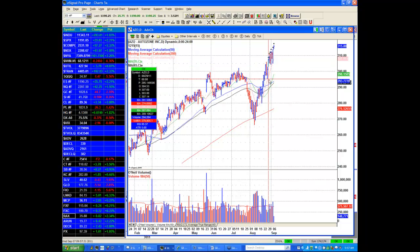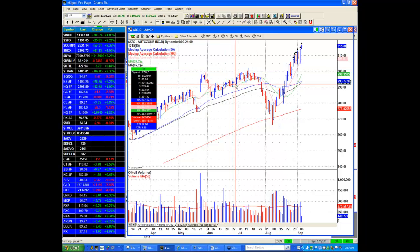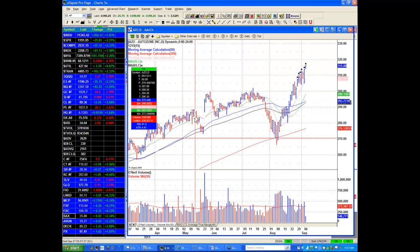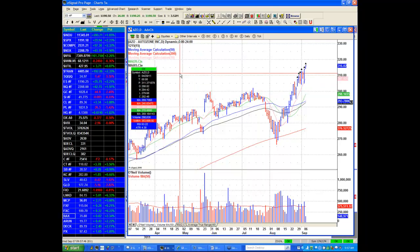Right. You had a continuation pocket pivot along the 10-day moving average on AutoZone yesterday. I thought that was kind of interesting. But would I be buying it up here? I don't know. If you did buy yesterday, you're up on it today. But that's the kind of thing you're seeing. It's kind of specific to a few stocks.